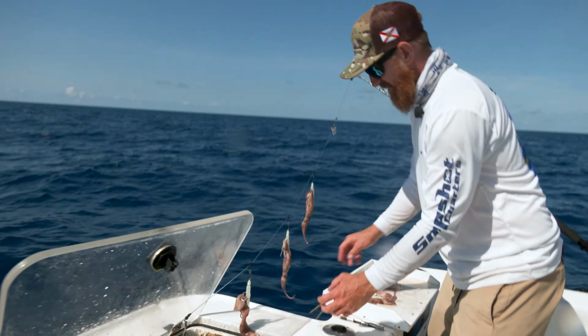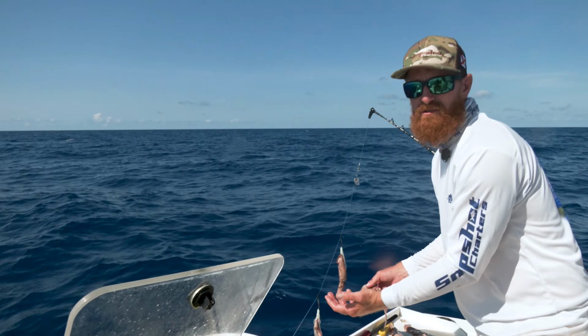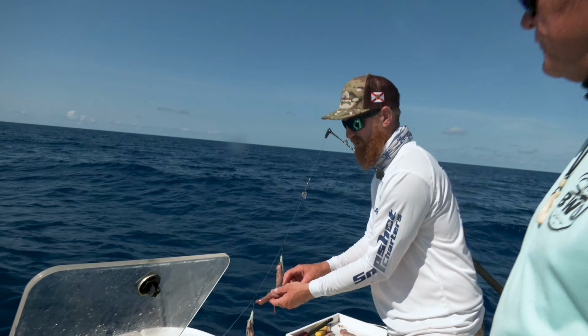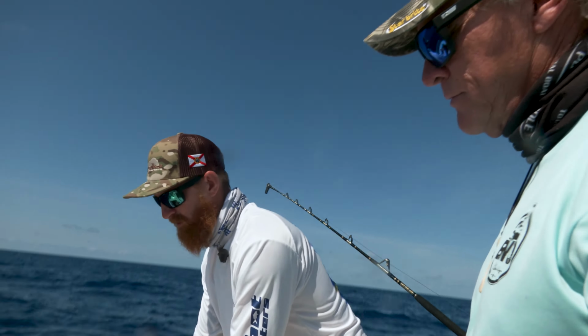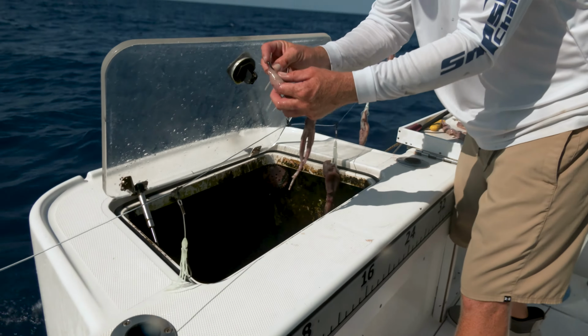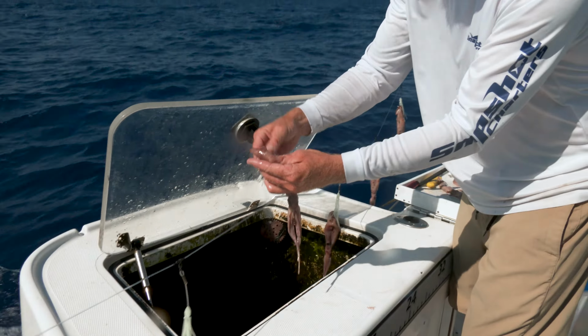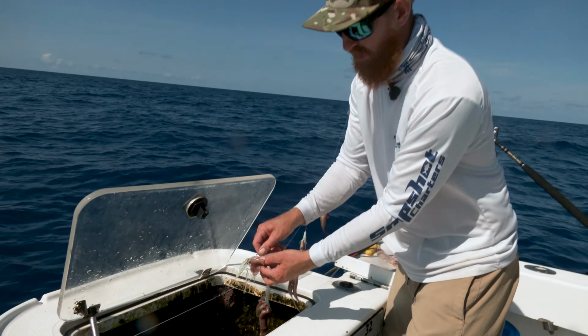And what's our target here? We're gonna try to catch a queen snapper first off. But we could catch a snowy grouper or tilefish. They all live kind of in the general area. So I like to rig my squid. Some guys will just hook it on there and make sure it stays on the hook. I like to thread mine on there, like you put on a soft plastic or a live shrimp.